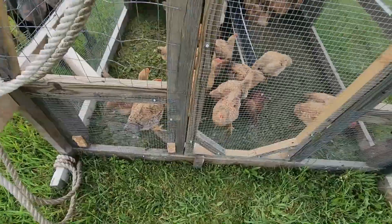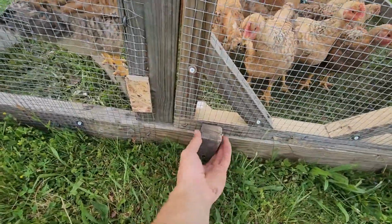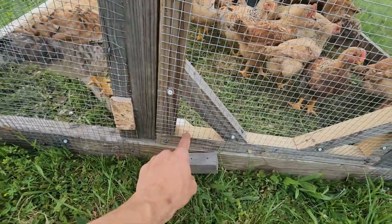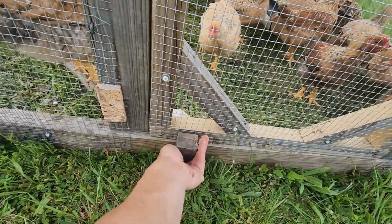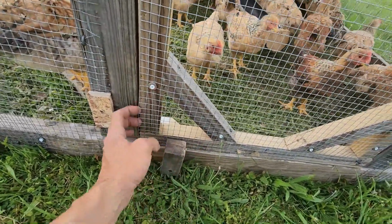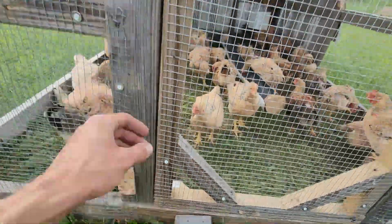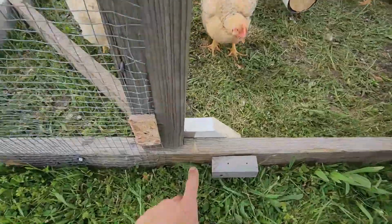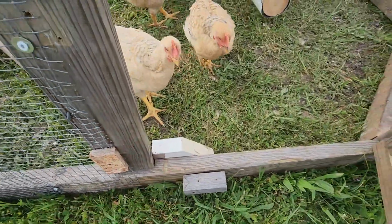I put another simple latch on the door here, which is just a loose screw swivel latch, and this works because I put the blocks on the back. Now I can put it this way and you can't push it in and you can't pull it out, and then I can just open it up here, and you can see all I did was put a little block in there to keep it from going in.